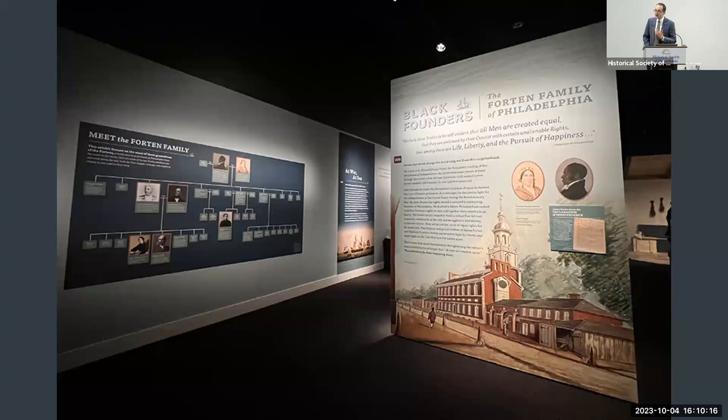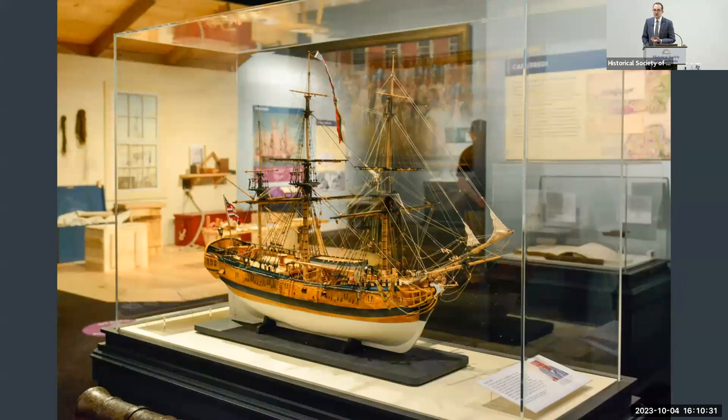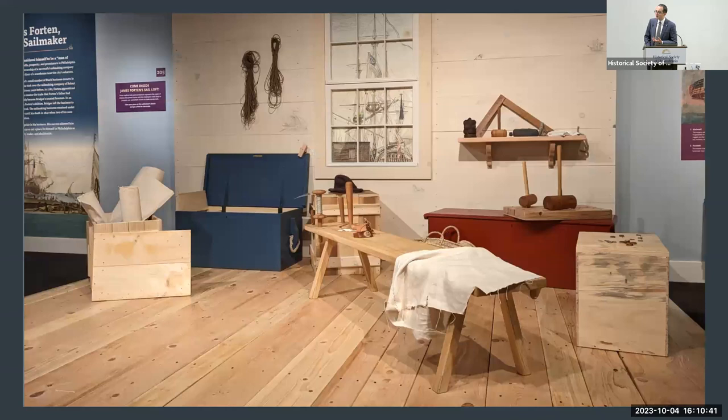And so the exhibition takes visitors on that journey from July 8th, 1776, through James Forten's service as a privateer during the Revolutionary War. We commissioned a scale model of the ship that James Forten served aboard. This is a model that was created by a ship model builder named Rex Stewart, based in Albany, New York. We recreated a portion of James Forten's sail loft as a hands-on educational space to learn about the work that James Forten was involved in on a daily basis.